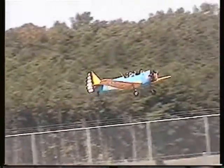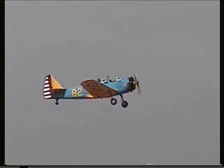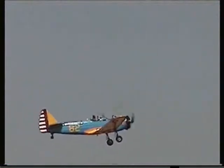Now following Paul, we have Mr. Scott McCarthy and his PT-23. Again, the open cockpit airplane, the primary trainer, basic trainer aircraft. Your instructor pilot would sit in the back, you would sit in the front and fly the airplane, and you were taught how to fly the aircraft.